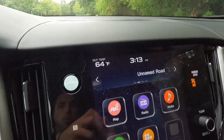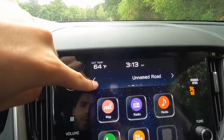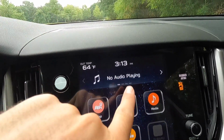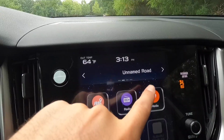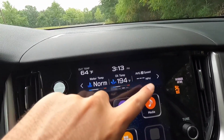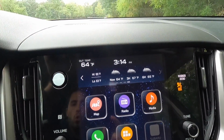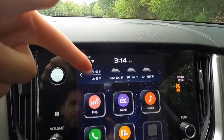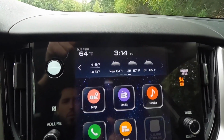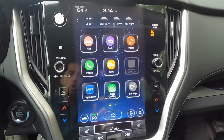Now let's jump into the screen. So up top here, you got your ambient exterior temperature and the current time. You can adjust what's on this screen here. So basically you got your audio stuff, your navigation stuff, then you can go into your different temperatures and your average speed, etc. Then you have also your weather, which is also very nice. That's probably the screen that I would leave this on, but I'm not 100% sure. Again, you have those 4 different options of what you want, but this is your home screen.